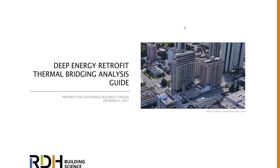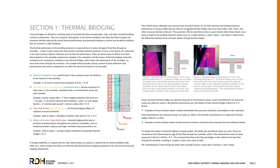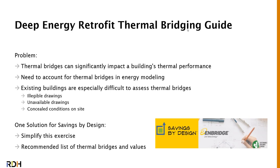Okay, so to get to our deep energy retrofit thermal bridging analysis guide, we saw at a high level how to define thermal bridging in wall assemblies, and we can look at it more in terms of the performance of the whole building. This covers the first section of our guide in a little more detail. You can spend some time reading through it. I'm not going to touch any more on that. I'm going to go into the next two sections, which talk more specifically about thermal bridging in existing buildings, and then at the end, how we recommend including it in energy modeling.